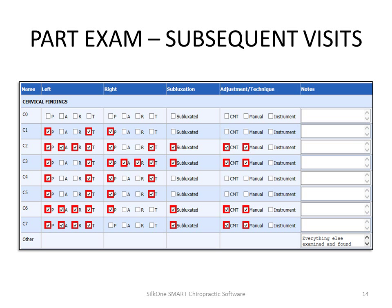As the patient returns on subsequent visits, you can update your findings. This is a real time saver and an example of our smart documentation. At the beginning of each encounter, SilkOne will copy forward your findings from your previous visit. Simply check or uncheck the boxes to reflect the patient's current condition.